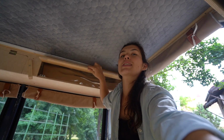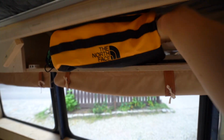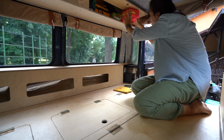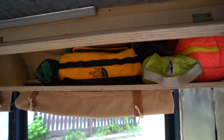This cupboard right here is going to become my bathroom from now on. I've picked this one because it's close enough to the back door, to the exit, and I'll be doing most of my washing and cleaning outside, so it's going to be nice and convenient and easy to reach in here. Done! And there's plenty of space left.